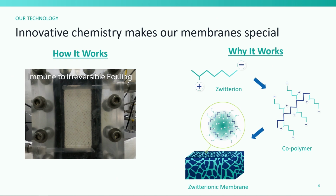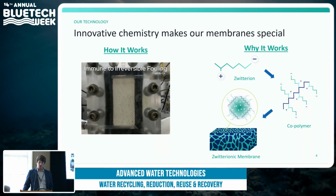What we do to achieve this is we take Zwitter ions, as you might imagine from our name. This is a really hydrophilic chemistry. It's actually quite challenging to make functional membranes out of it because it likes to dissolve in water. But we use some techniques that use some self-assembling polymer architectures. And we're able to form a selective barrier, like you see in the little image here, that's composed of small channels of Zwitter ionic material embedded in a structural matrix.